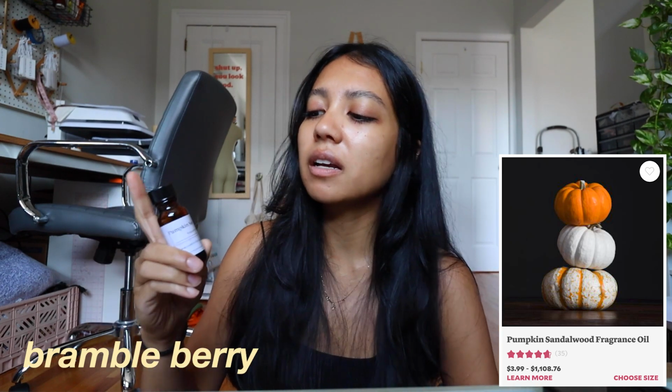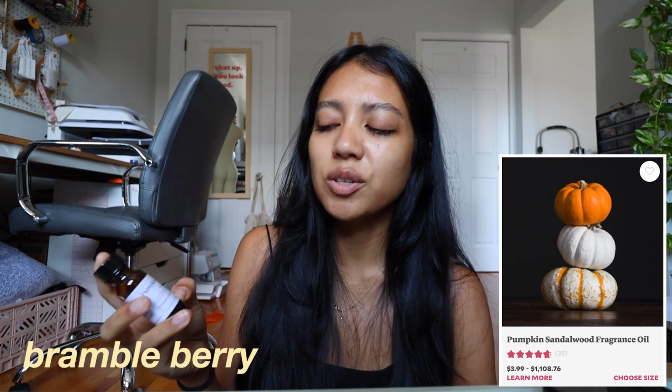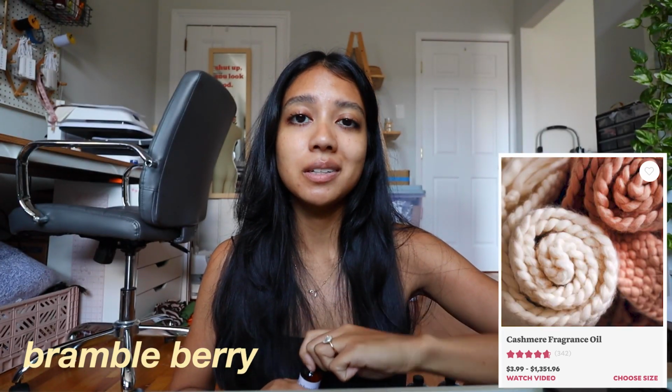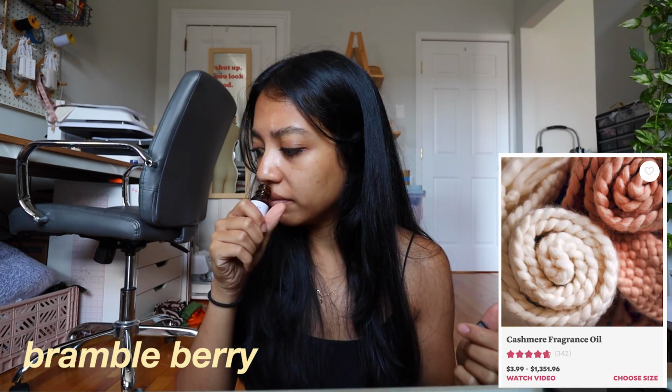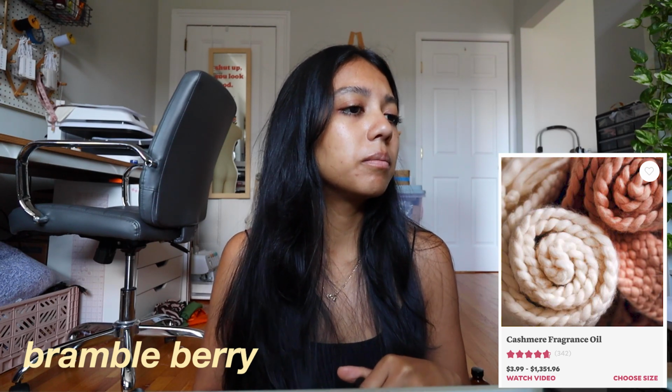I think there's an orange note in here, and that's throwing me off. Cashmere. I don't actually know what cashmere smells like. I don't think I own anything cashmere. I can't smell it. I put this in the give it another try pile.